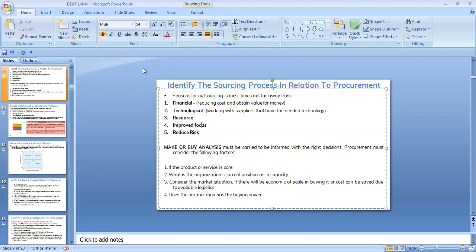Advise now. What should we do? We give it to them, right? Sure, we outsource, because they are specialists. Yes, and they have the machine, they have the raw material, they have all these things. So we have to go with outsourcing.